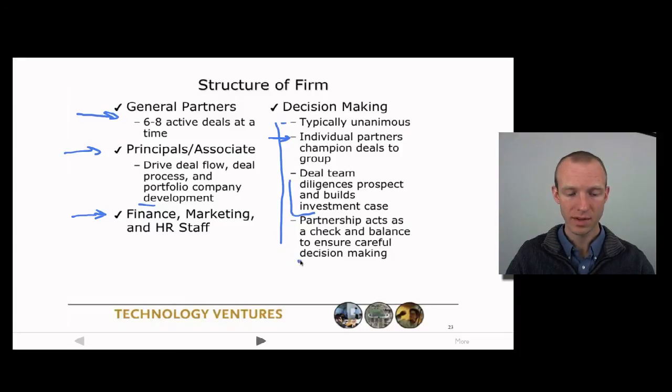partnership would then act as a kind of check and balance to ensure that there's careful decision making, and that they'll then ask the tough questions of this partner and his team of associates or principals, that they've really done their homework, and that this deal is worth investing in.